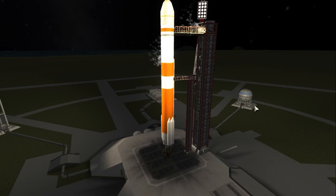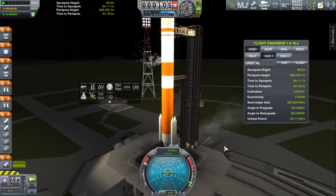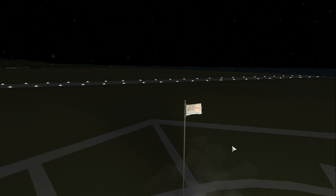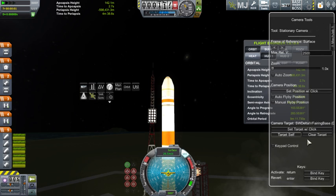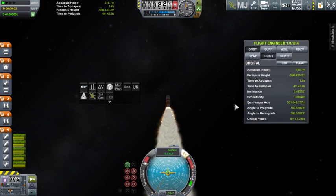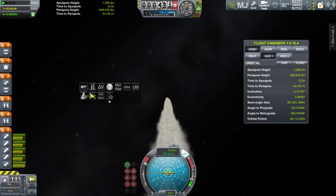5, 4, 3, 2, 1, ignition, and liftoff of the Realistic Design Bureau Delta IV rocket, carrying KDRS 2, the second Kerbal Data Relay satellite in the Kerbal Data Relay satellite constellation.